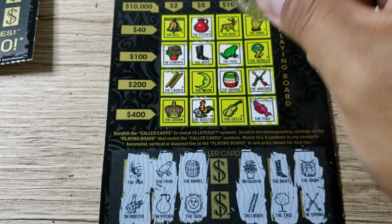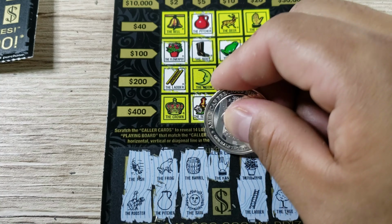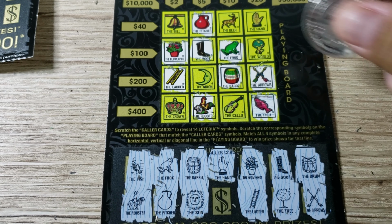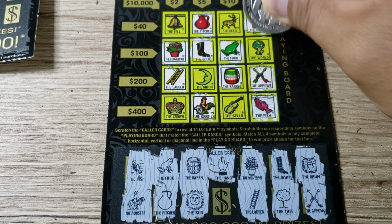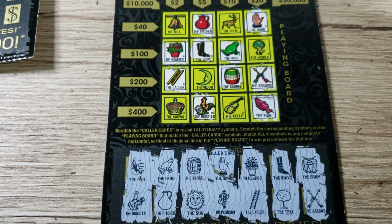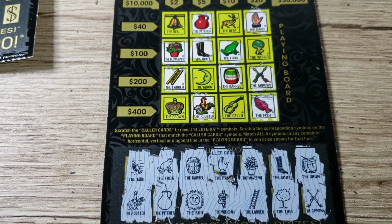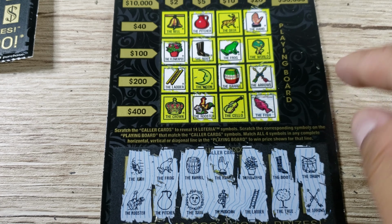All right, this is the moment of truth. Either we're going to get a moon or the world. We got the hand, which is not related to any of those. And the last one is going to be the musician. No. So we missed out on a $200 prize there. Yeah, we always miss out on that one.